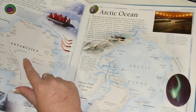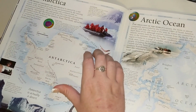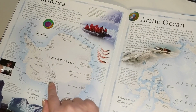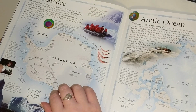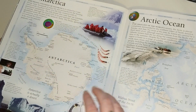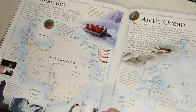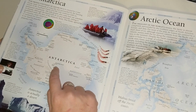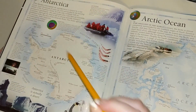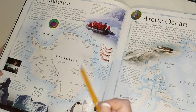And we can't forget Antarctica, can we? Antarctica isn't technically owned by any country, but there are lots of little settlements for science and discovery that are owned by many countries. Right at the South Pole is Amundsen-Scott, owned by the United States. Let me get my pencil. It's so much easier to point things out with a pencil, I think. The South Pole, owned by the US.